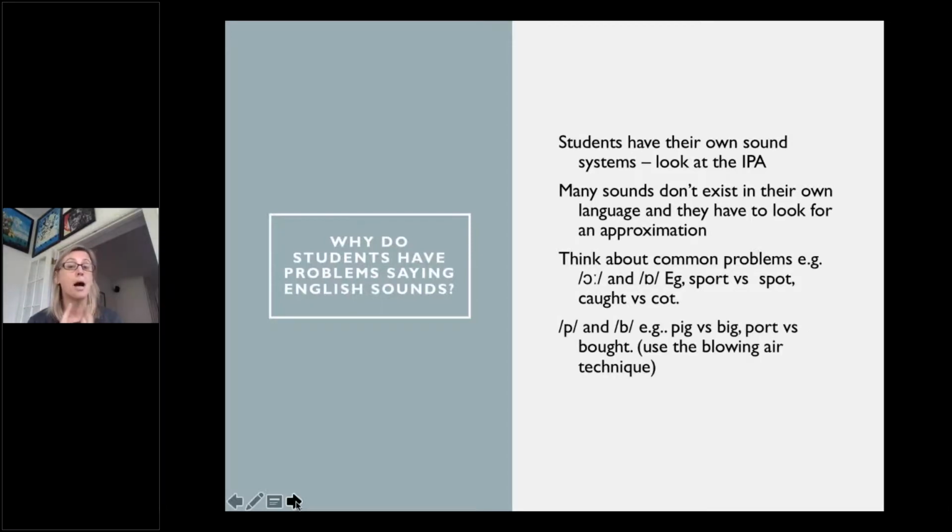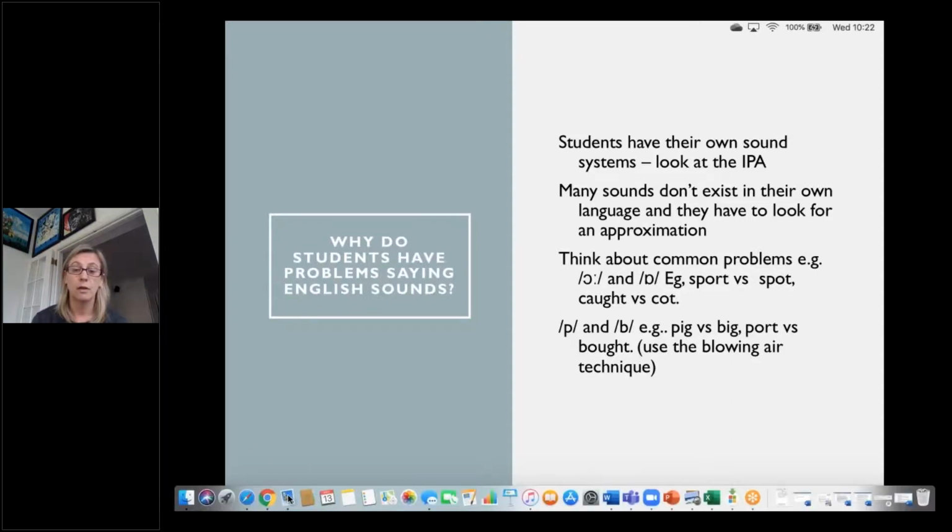You'll often find the p and the b sound as well. So pig versus big, port versus bought, and quite often what's useful here is to so p, b. You can use your hand on the throat, as we did earlier. That's a really good way of helping students.